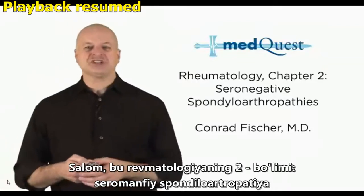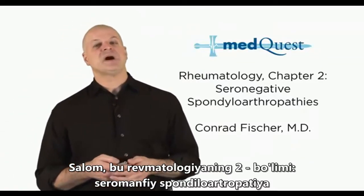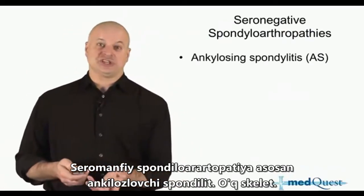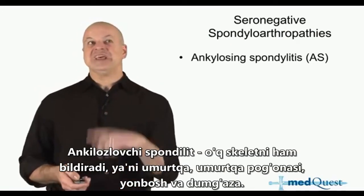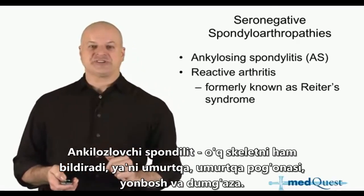This is our next section in Chapter 2 in the rheumatology section. Section 2 is seronegative spondyloarthropathies. Seronegative spondyloarthropathies basically means ankylosing spondylitis, axial skeleton. You could think of it like that. Ankylosing spondylitis also means axial skeleton, doesn't it? That means a vertebra, spine, and sacroiliacs.